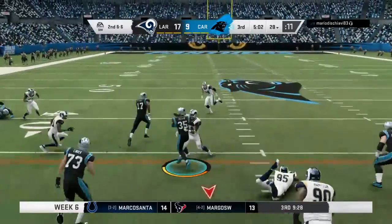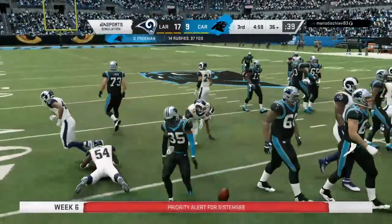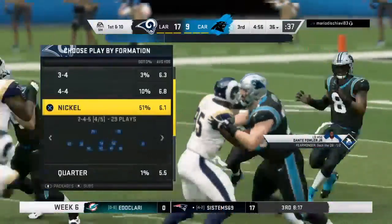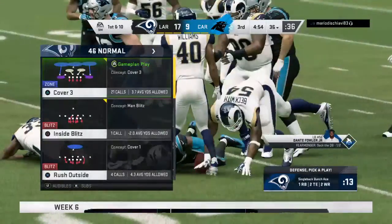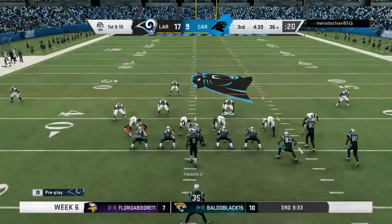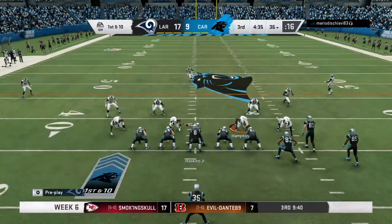Freeman again. That one a first down pickup of 8. At this stage of the game, the run-pass numbers are a little bit out of whack because most of their yardage has come through the air. But in a sense, that just sets things up for big runs like that because the defense might be a little bit off balance. They pick up another first down with that run.